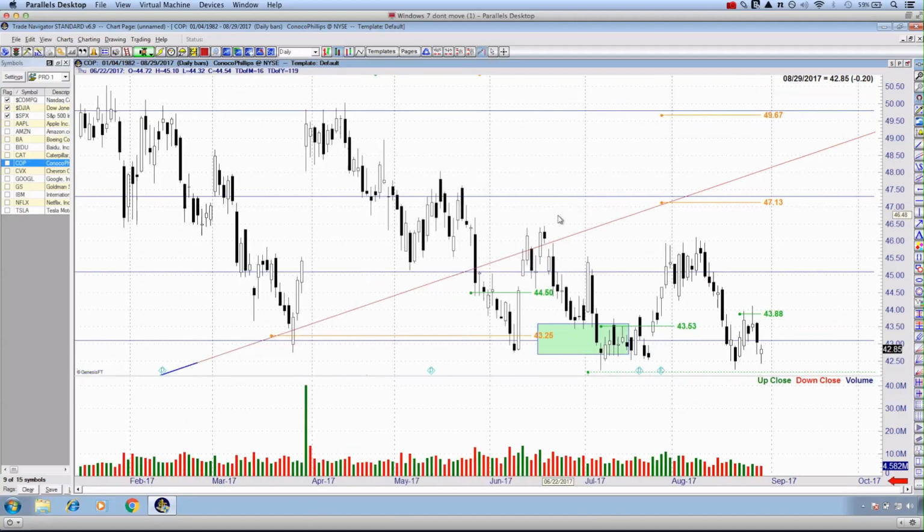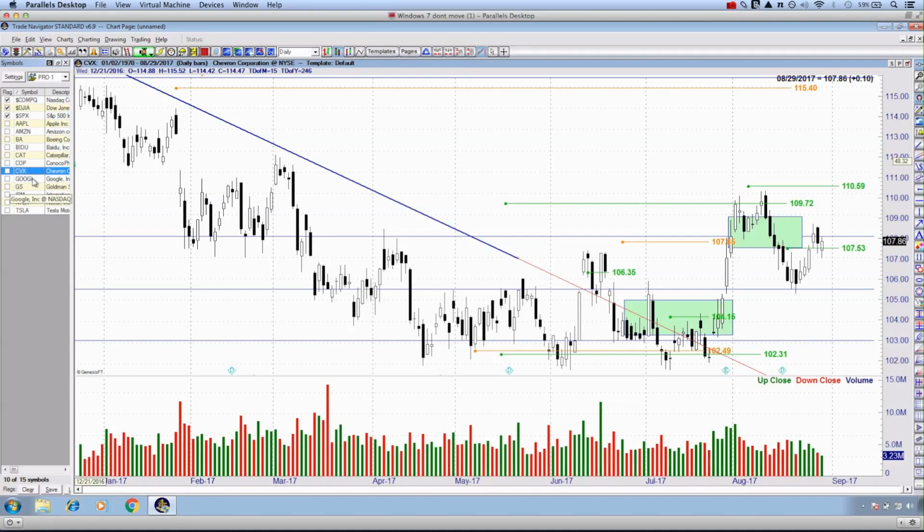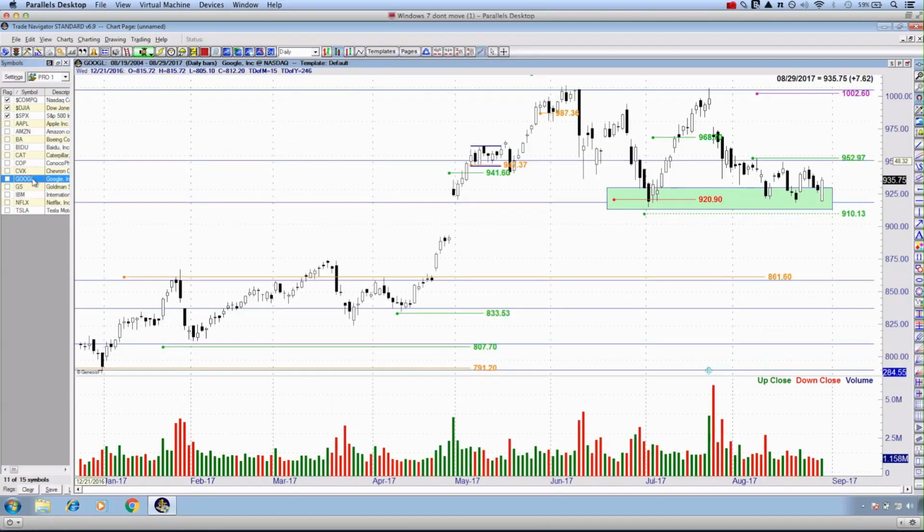But even going back into COP, you can see how we've really been drilling into this macro support here, around 43 bucks. I assume that we're going to hold, and over time, we're going to see this oscillate all the way back up to 47, if not all the way up to $50 a share for COP. CVX is still looking quite good. I'm not going to speak about that.